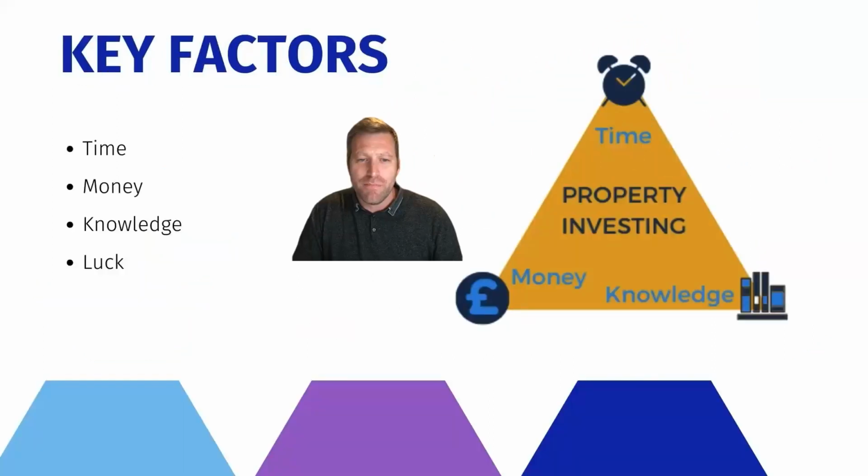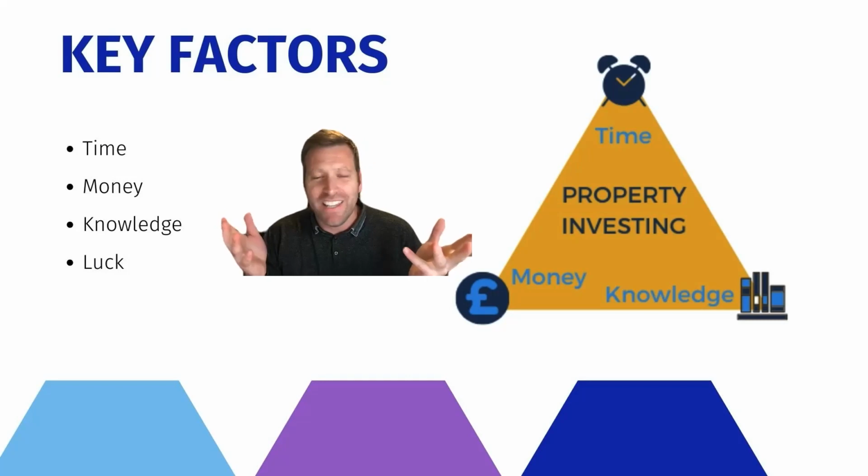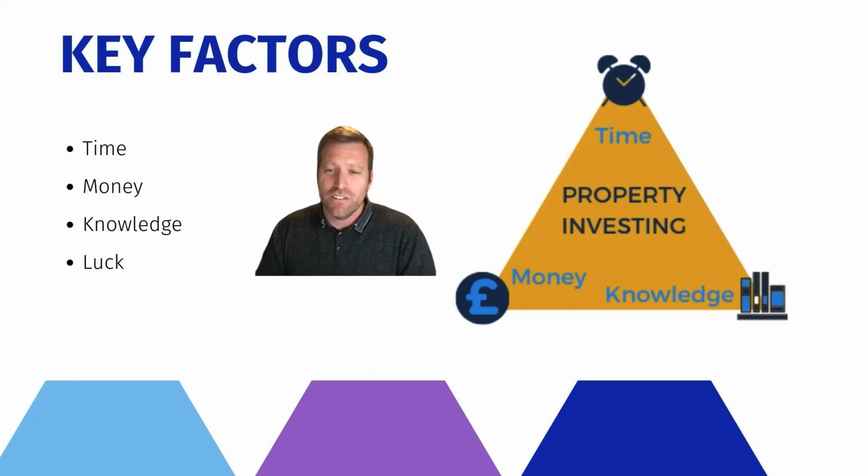So we are talking about some of the factors that you need. This really applies to any line of business, guys. If any of you run your own business, you'll look at this triangle here on the right-hand side, and it just applies to every line of business. And I put here time, money, knowledge. I've actually added one in here, luck.